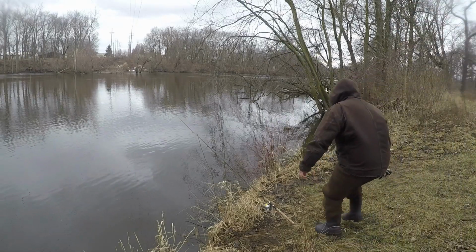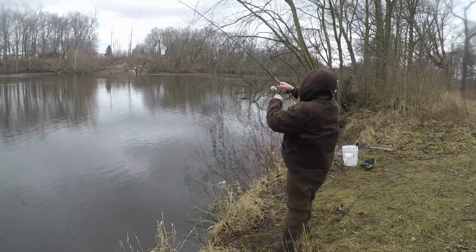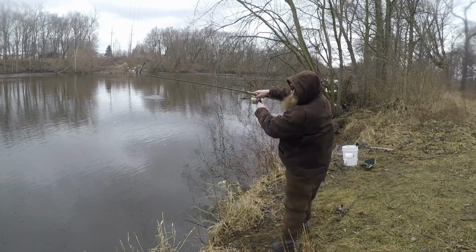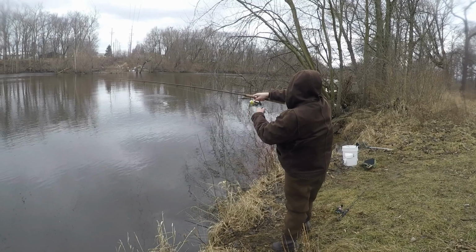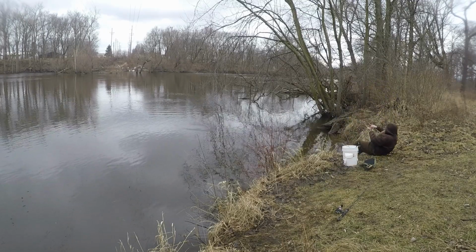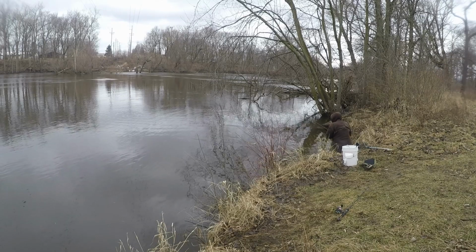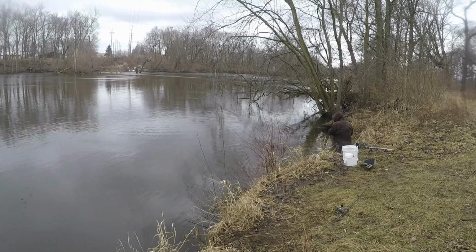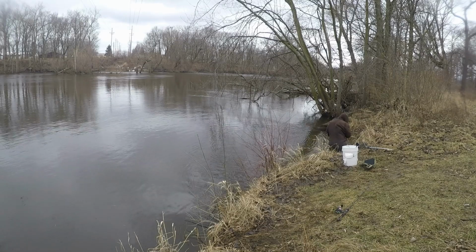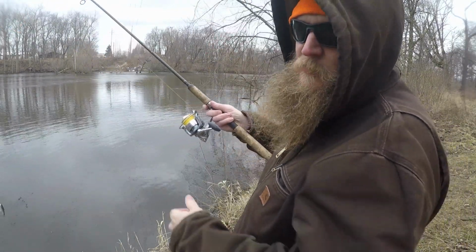Oh, my bobber just dropped. Fish on. I think it might be a walleye. I just lost that little fish. It was a pike, a small pike, but I'm going to toss this back out and do it again.